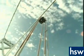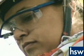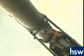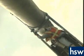One of the best sets of eyes on this bridge is the paint crew. We rely very heavily on their expertise. They don't just come out here and slop paint on. They come out here, they look, they see something wrong, they give a call.